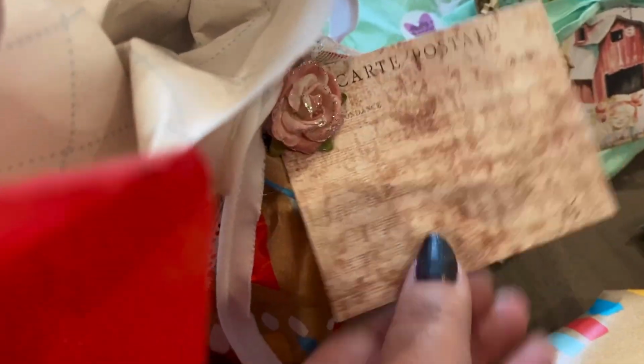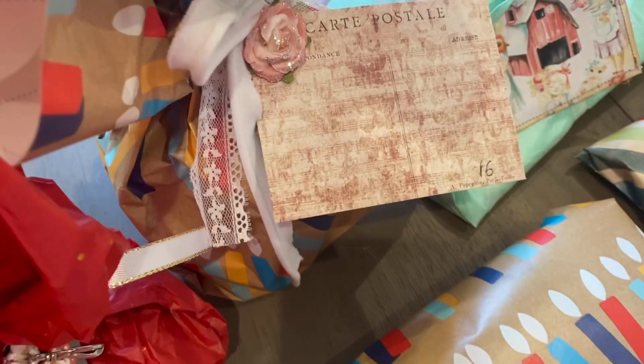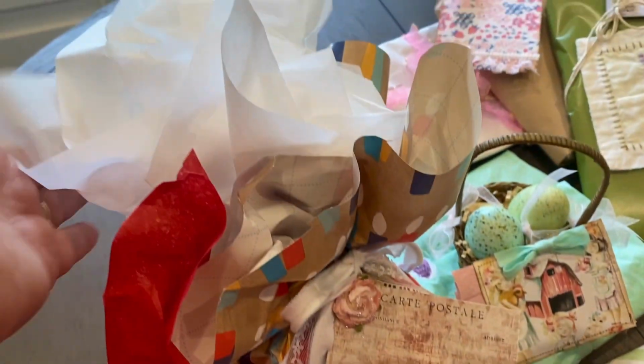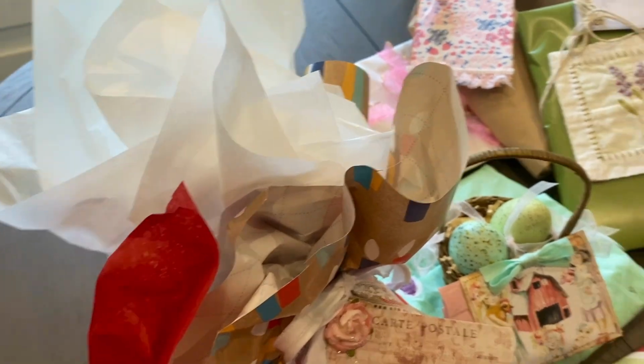This is a little postcard that I added on with some seam binding, and this is like edging for a pillow. So I just want you to know, and I've also, you know, incorporated the lace, so you can combine anything. And I thought, you know, to make this paper a little bit different than this one, I just topped it off with a piece of tissue paper all in there.